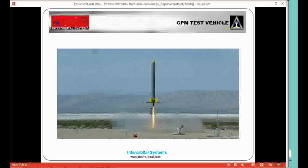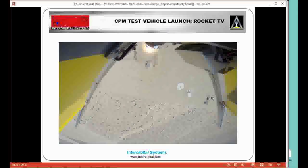Shot from the rocket itself. GoPro cameras are fantastically rock solid. That's what we used here. And it's a little bit of rocket TV for you. If you go to our website at interorbital.com, there's video for all these tests and launches.